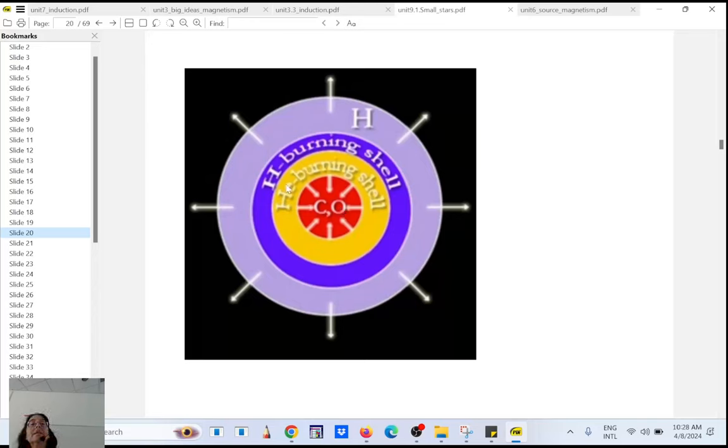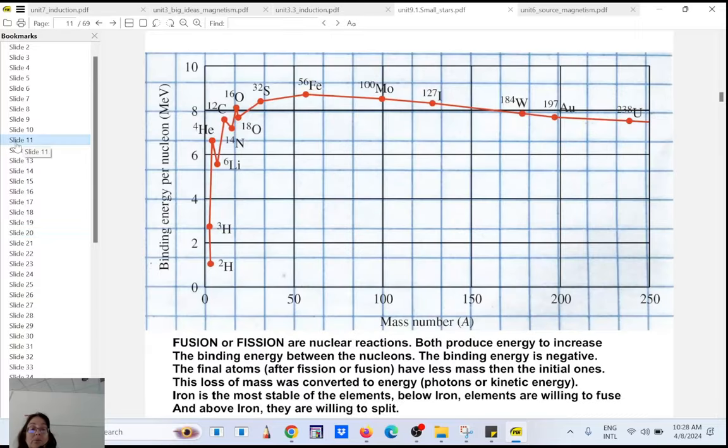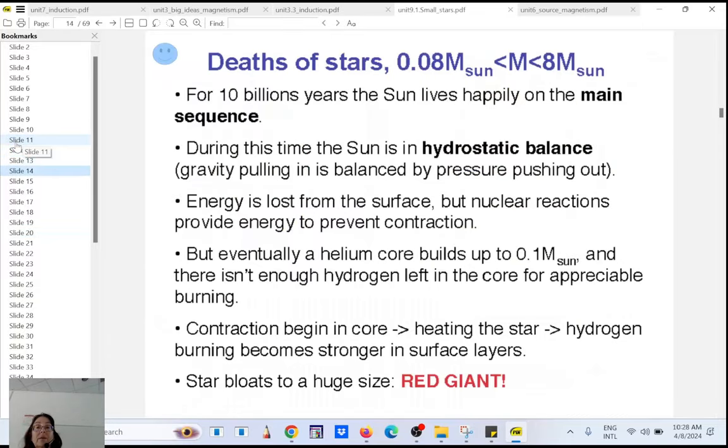On the outside here, helium is still burning. And then on the outside here, you have hydrogen burning. And here you have hydrogen that is not burning. So ashes always go in the core. At that point, gravity is going to win because everything here will be squeezed to be a white dwarf. The outermost layer will be blown off in a planetary nebula. But it's not going to be a supernova.